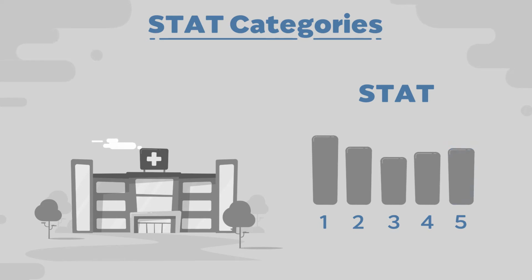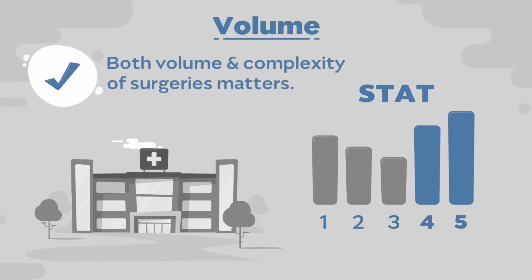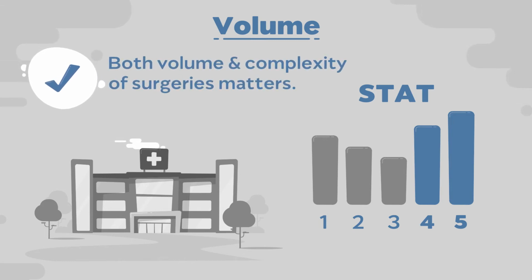The total number of surgical procedures a hospital does, called volume, is also important to consider. Prior research studies have shown that hospitals doing a greater number of high-complexity operations generally have better results. Looking at both volume and complexity of surgeries matters.